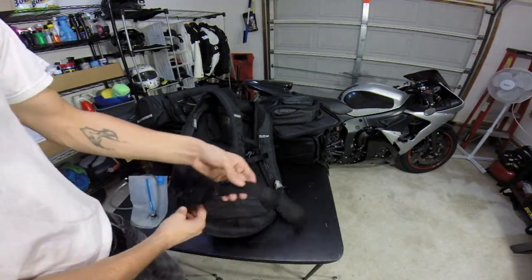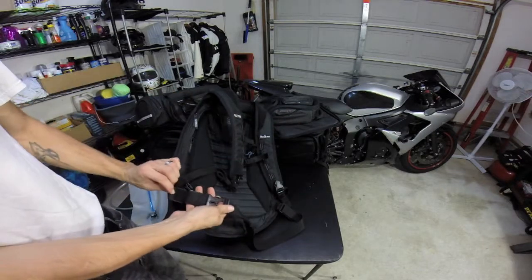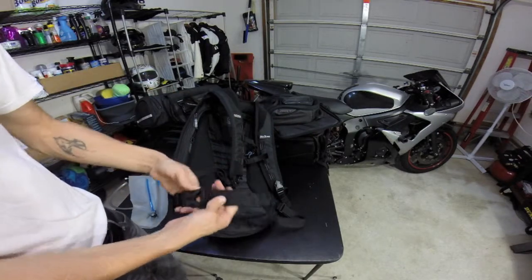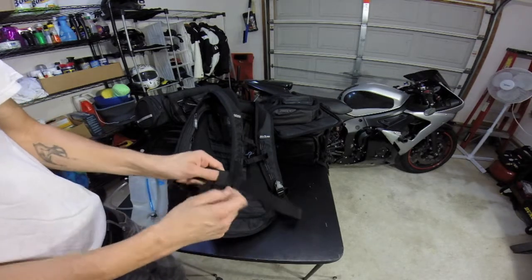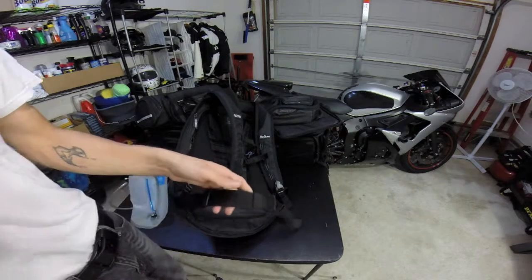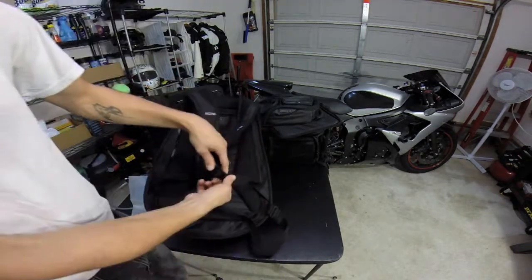Now, this right here is your waist strap. I like it because, yet again, it is removable. You do not have to have it, but I like to use it. It's adjustable. They have these elastic straps here, so that way you can tether up all your loose ends. Same thing with your side straps or your shoulder straps.